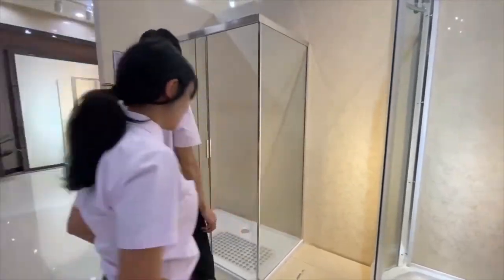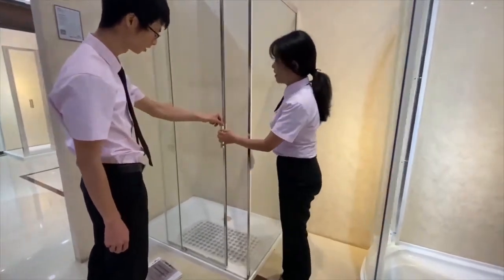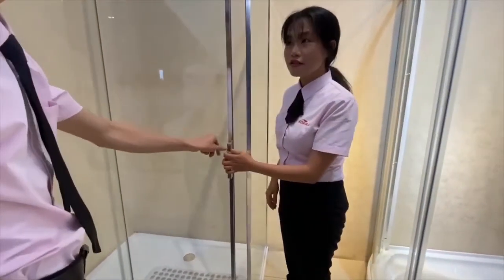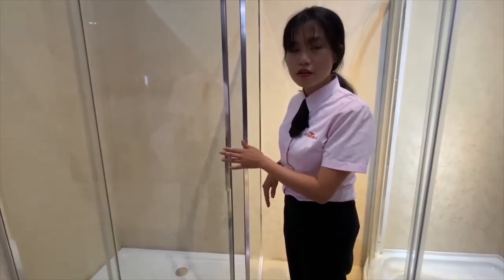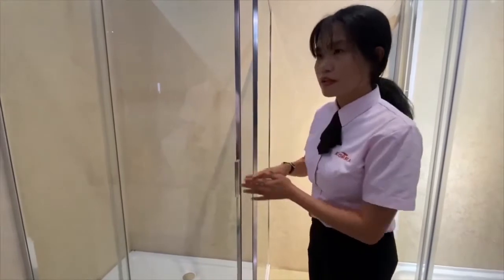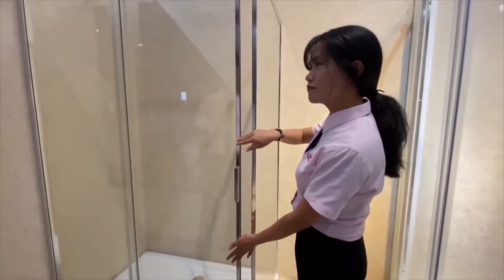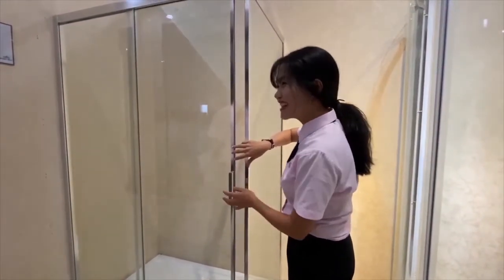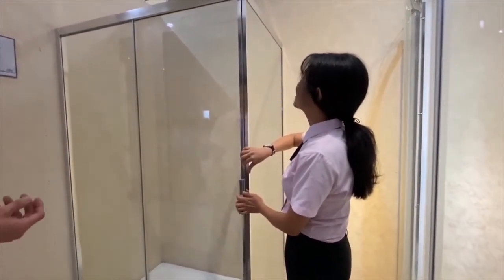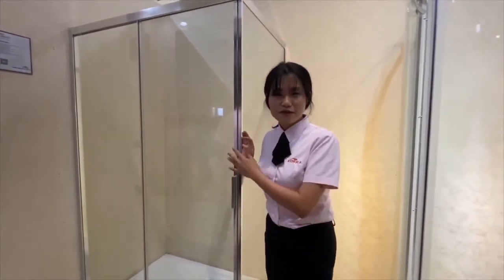I think this handle is a little short. Can I make a longer one? Yes, for the longer handle, right? This handle is around long. It can be customized to be longer. Yes, maybe longer. It's more elegant. Yes, I like the handle a little longer. And this door is quite an important market.